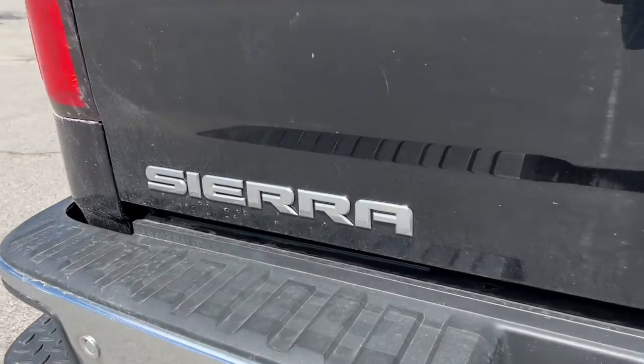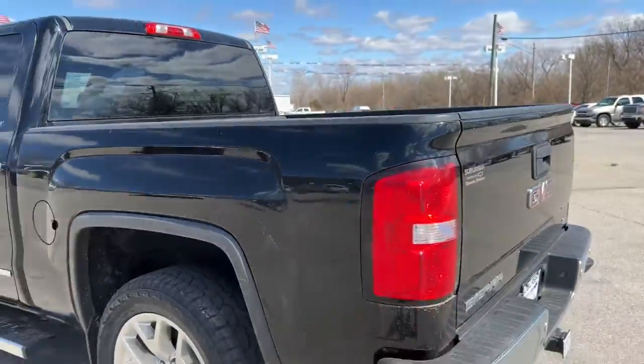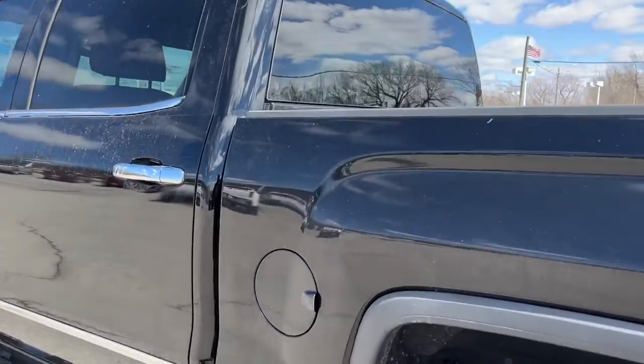The following are some of this vehicle's highlighted options: keyless entry, backup camera, power passenger seat, four-wheel drive, remote engine start, heated mirrors, fog lamps, satellite radio, steering wheel audio controls, power driver seat.